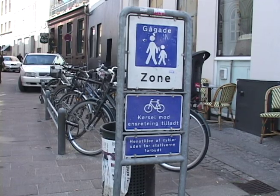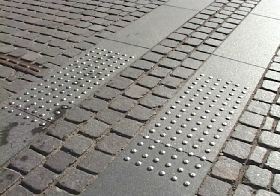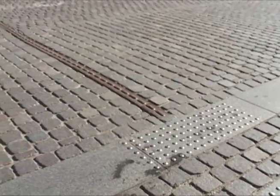Bicycle parking areas are provided within the street, and special pavers on sidewalks are detectable by people with visual disabilities, with intersecting pavers leading to the doors of buildings.